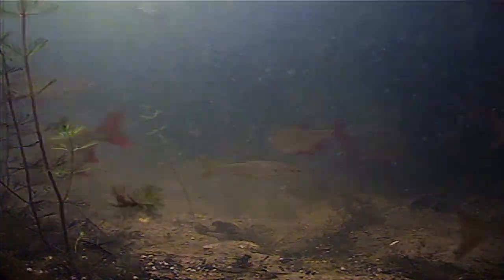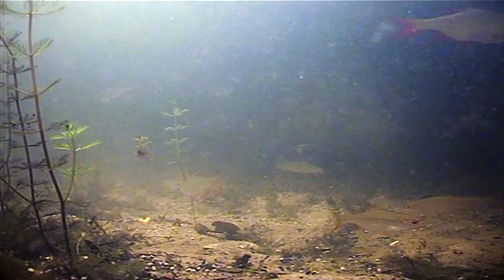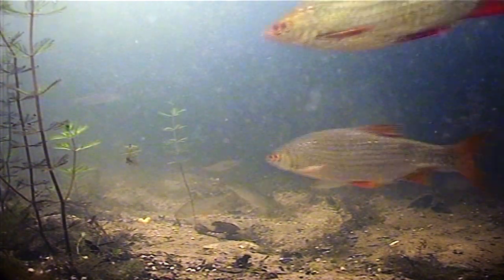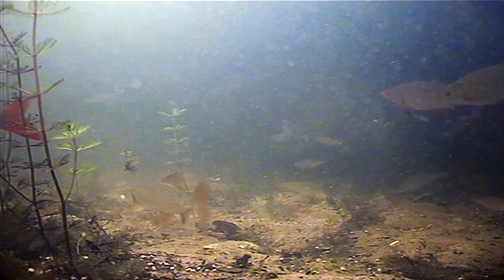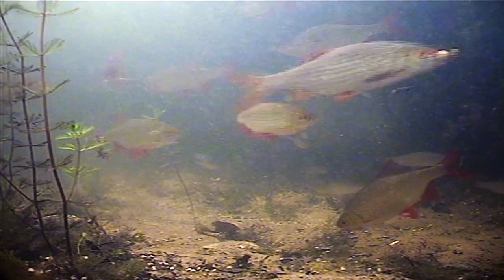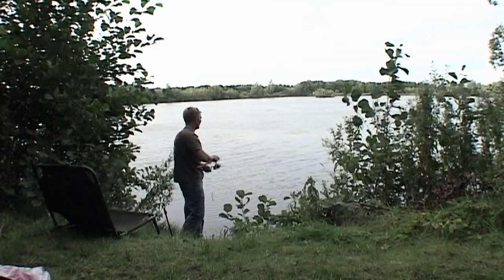Our hook baits are on the bottom and the roach are completely indifferent, until one roach suddenly moves towards the bait with great determination. It quickly swims away with its prey, and the float is suddenly pulled down and then moves to the side.